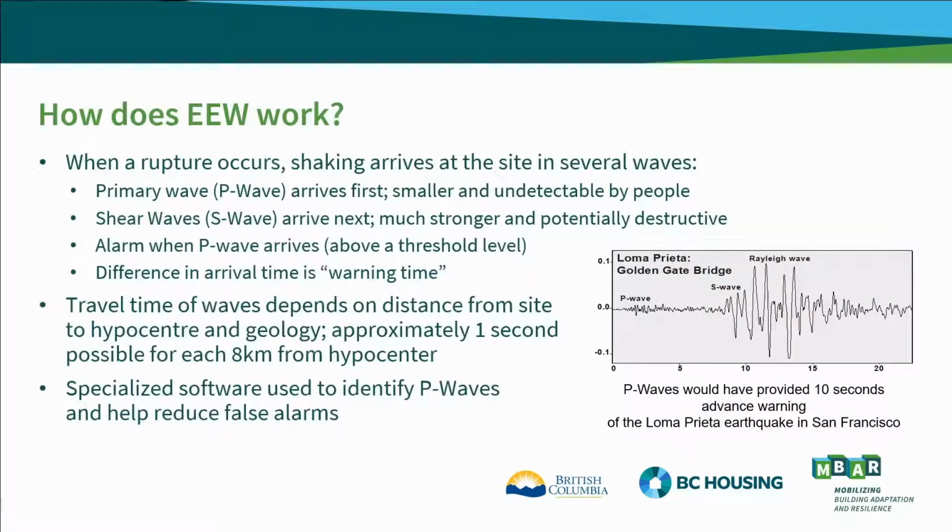So how does the earthquake early warning work? When a rupture occurs, the shaking arrives at the site in several ways. The P waves, which travel faster, arrive first. They're small, undetectable by people, but detectable by instruments. The damaging shear waves arrive next, at a little bit later time. And the difference in arrival time becomes the warning time.